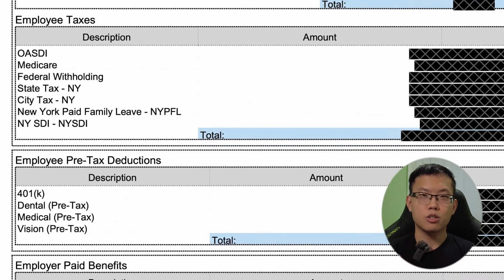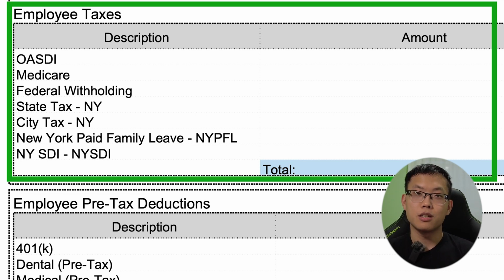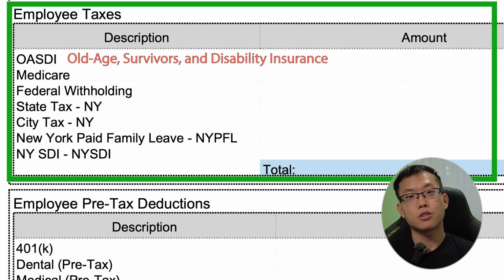Once you get to the employee taxes section, depending on the state and city you are in, this will differ. And for most of us, it's going to be pretty hefty because taxes are hefty, especially payroll taxes. The first thing that we see is the OASDI. Now you're wondering, what is the OASDI? The OASDI stands for Old Age, Survivors, and Disability Insurance, which for most of us is Social Security.